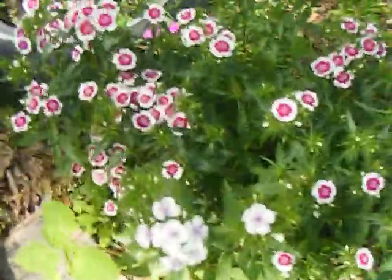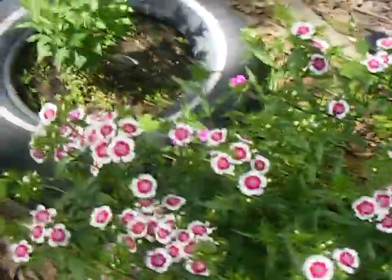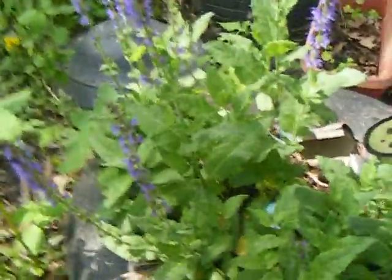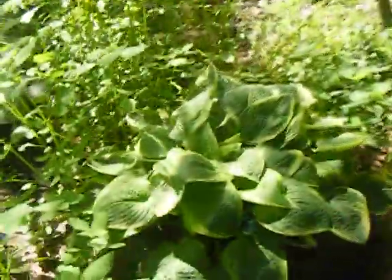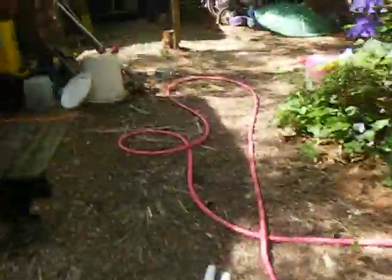And these are Sweet Williams here. I just love Sweet Williams. And bachelor buttons and pansies and petunias. I just like flowers. And these spires are going strong. And of course the hostas. The hostas never let me down. The hostas are just getting it. And the cranberry tree. And there's chickens. Of course, wouldn't be a farm without them.